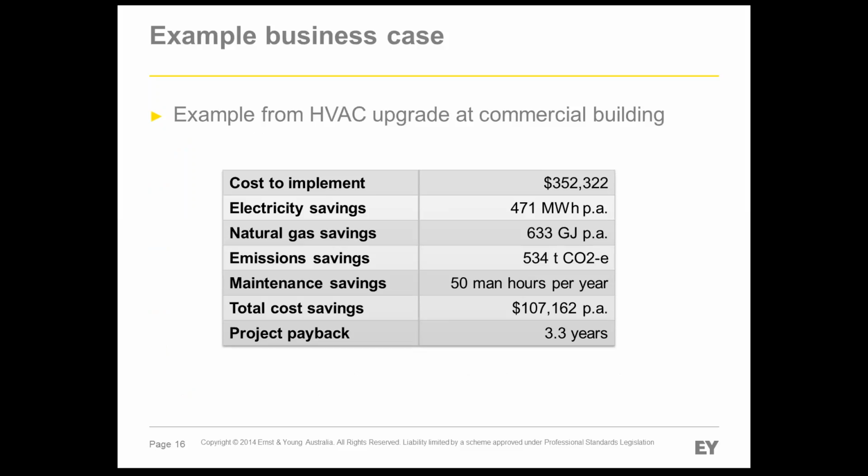So I'll just quickly take you through an example business case here. So first of all, this is for a HVAC upgrade in a commercial building. And first of all, we scoped the project and calculated the cost to implement. Then we determined what savings would be achieved. So as you can see here, you've got electricity savings as well as natural gas savings. So you've got to take these both into account. There's also emission savings, reducing your environmental impact, and maintenance savings, as we mentioned before.